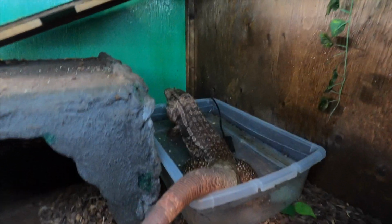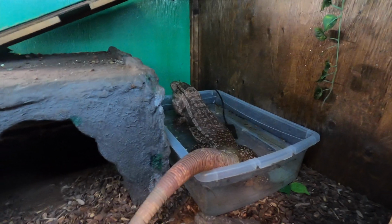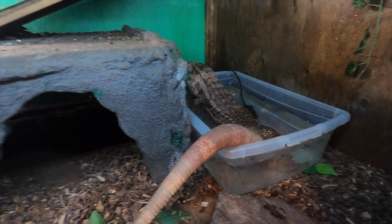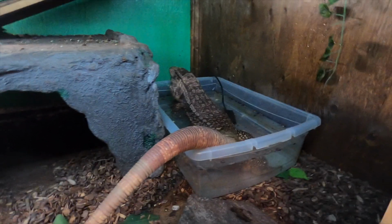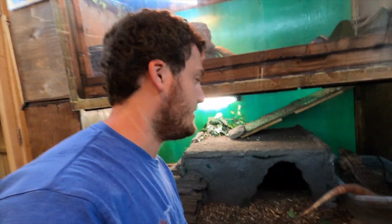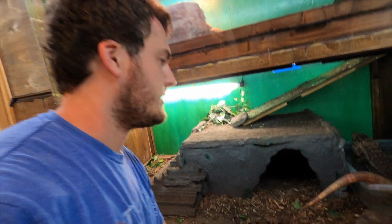Sorry guys, my battery died right there. So I didn't have the chance to catch him going in the water. I had to run upstairs and get it. Now hopefully he doesn't poo in this because I just put the water in. Then I'll have to drain it, which I don't really want to do right this second.